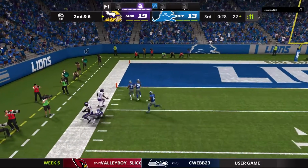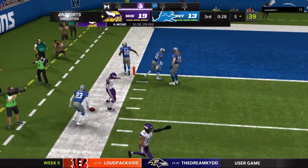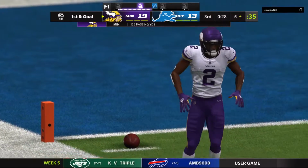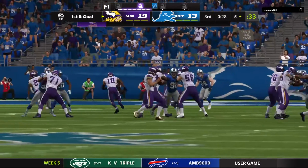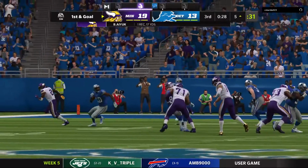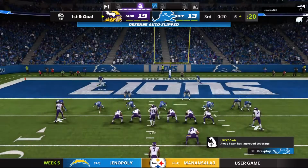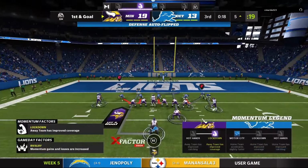Monceau complete here to Ayuk. And he will reach the 5-yard line before going out of bounds. And this has been a nice answer to the touchdown drive against them a few minutes ago because they've come out and reestablished the tempo. A nice throw there, and they're putting together a very strong drive as a response.